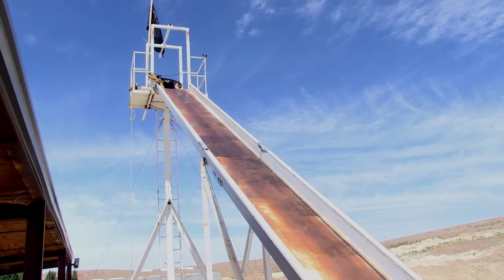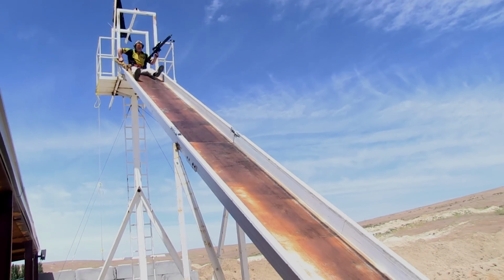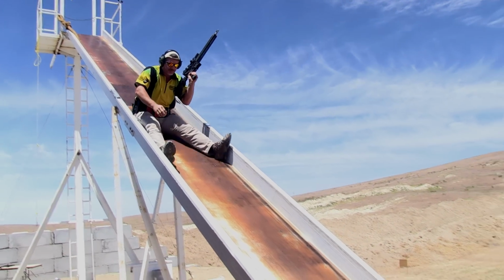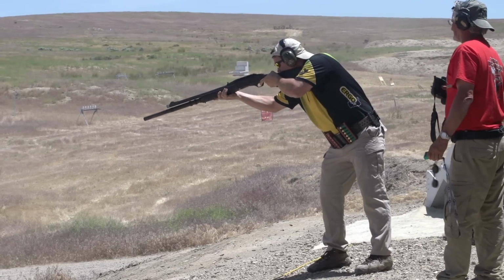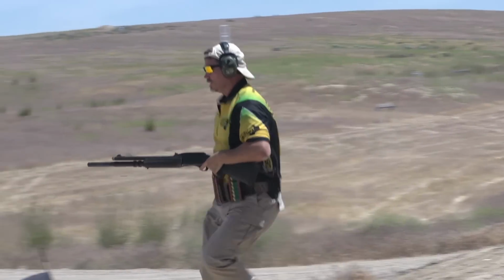We started at the tower and had to engage the long range targets first. That was the hardest part. The wind kind of kicks up here at this range quite a bit. Worked in and then had to transition to shotgun, and that gave me a little struggle trying to juggle the slugs and the birdshot properly. I put some birdshot on the slug plate, so fortunately it's not a penalty.